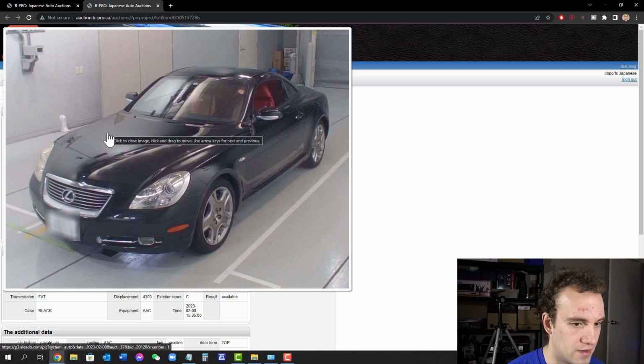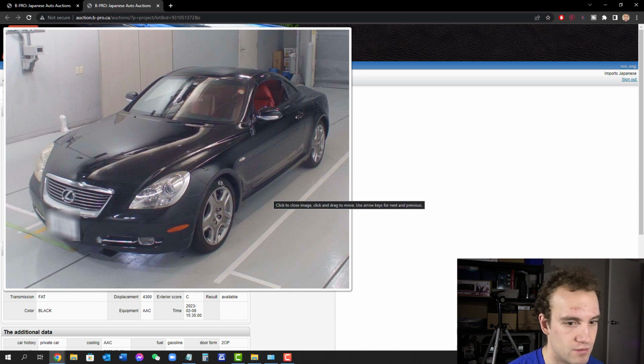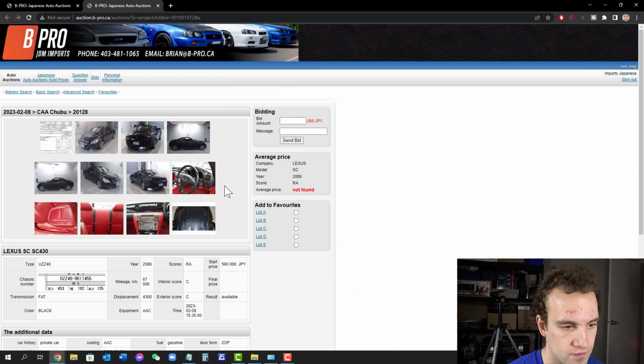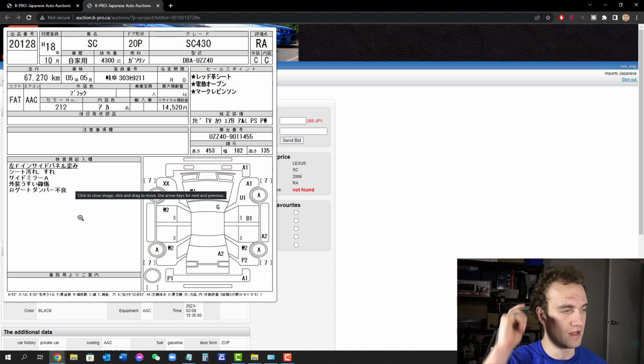And this car has had this panel here replaced. Most likely not a big deal. Most likely minor accident. But there's some level of risk there, so it's what you're willing to tolerate. So we have something underlined here in the comments. That's interesting. I'm gonna take a look and see what that is and get back.